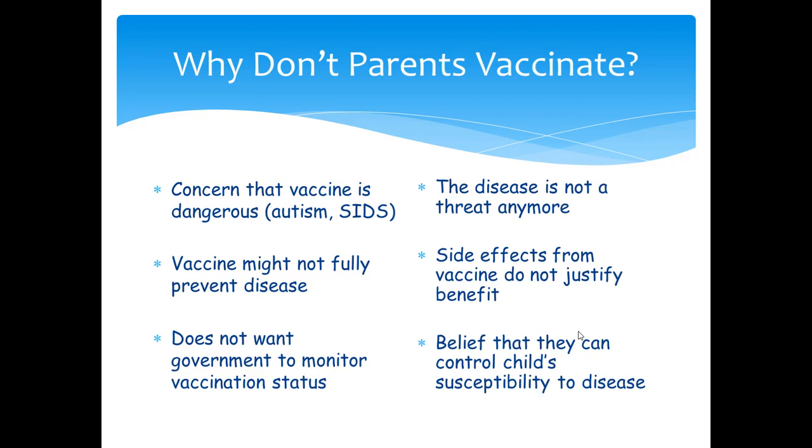complications. Some people feel that the government might be monitoring the vaccination status. Well, in a way it kind of is, but I don't think it's to the point that they're trying to monitor everything we do. But like I talked about, some parents feel like this disease is not a threat anymore. And that's because we have vaccinated for so long that these diseases are getting wiped out. As you see more of the anti-vax movement, you'll see that some of these diseases are coming back.